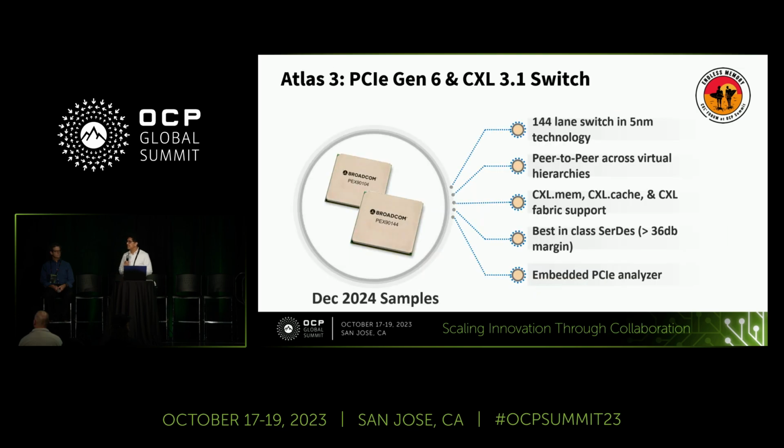Atlas 3 is our PCIe Gen 6 and CXL 3.1 switch. We will be fully 3.1 compliant. That includes everything that you just heard in the previous session, Vincent. It will support CXL.cache, CXL.mem, all the PBR and fabric features, and fabric manager support. This is going to be our 144 lane switch in 5 nanometer. It will have not only the required Gen 6 features; in fact, we will support PCIe Gen 6.1 and CXL 3.1. It will also support several optional features like flit performance measurements and flit error injection, things that are really needed to have very successful and stable AI systems.